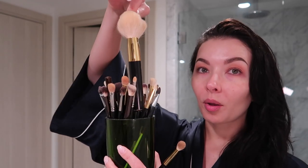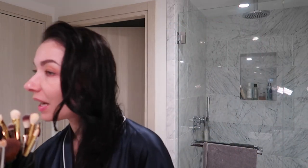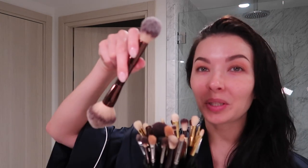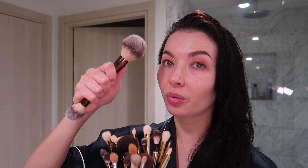So guys, some of you asked me what are my favorite brushes for makeup. So I have this here. This fluffy brush is from Tom Ford. I don't use this one anymore because it's too big, but I upgraded to this one from Hourglass. This is, I believe, the larger size. So I use this one for powder around my eyes and this side for bronzer. It's awesome. Super easy to use and wash.